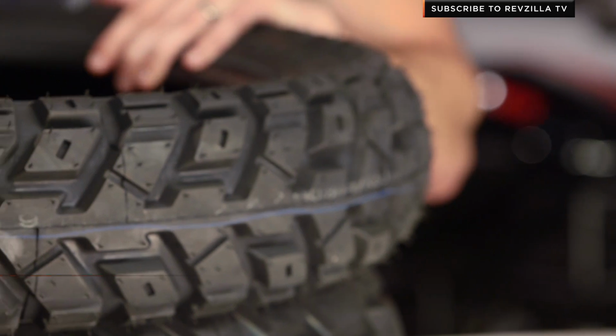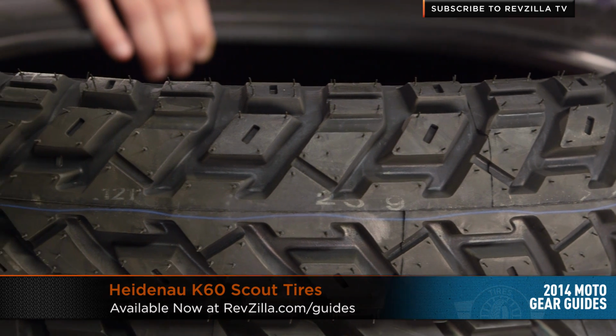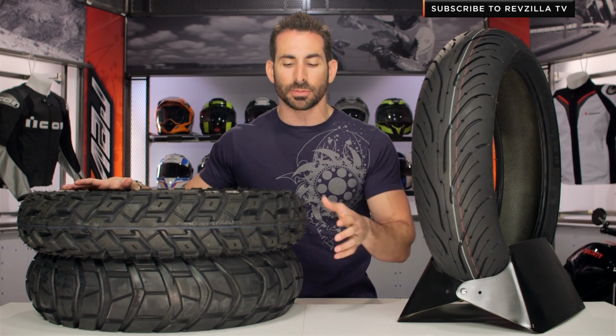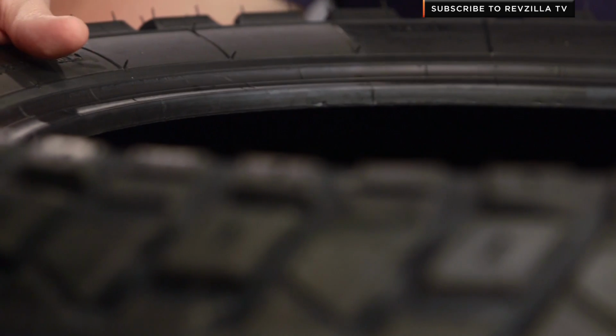Now, the K60, we call it the TKC 80 killer. For every pair of Heidenau K60s, you will have gone through 2 to 3 pairs of TKC 80s. Again, that all comes down to the compound, specific from Germany, super premium in this 50/50 road to off-road category from Heidenau. ADV Rider, read the threads on it. People absolutely love it. We love it internally.